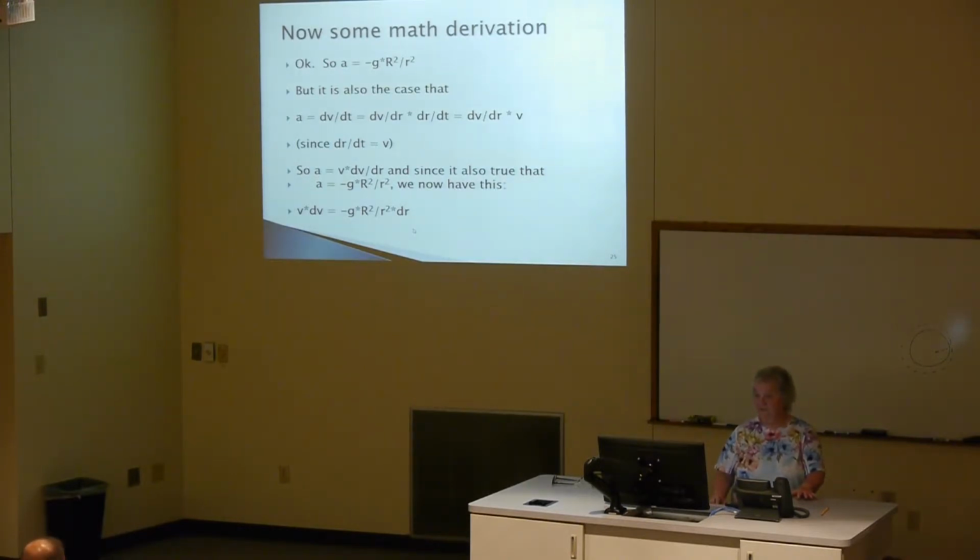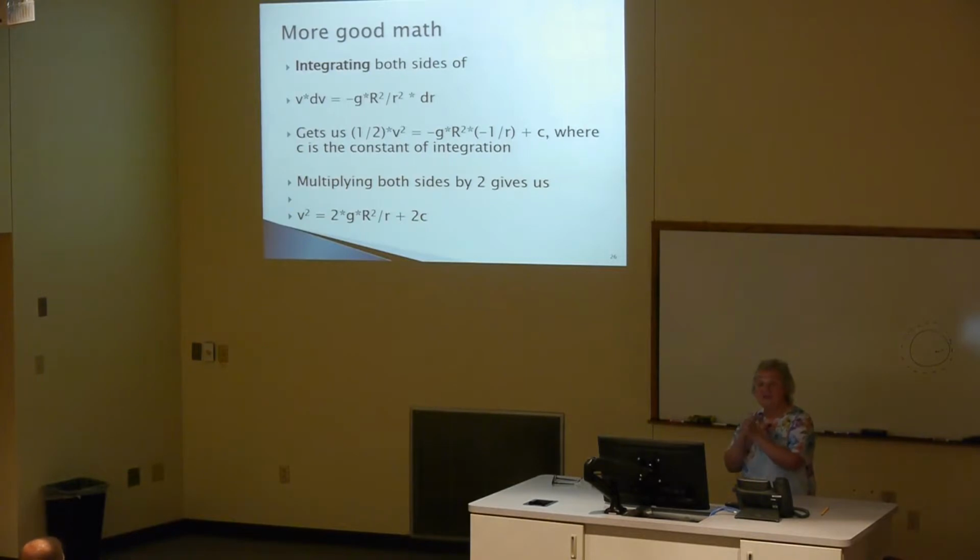Okay. Multiply both sides by dr. Good differential equation students do that, you don't care. Okay, so we've got this equation right here. And now we're going to integrate it from both sides. Now, just put an integral sign right in front of there and right in front of there, and you're home free. The antiderivative of v is 1/2 v squared. The antiderivative of a constant times 1/r squared is that constant times -1/r, and then we have a constant of integration. Calculus students, okay, Sabrina's shaking her head. Yes, thank you, Sabrina. Okay, multiplying both sides by 2 gives us this nice formula down here.